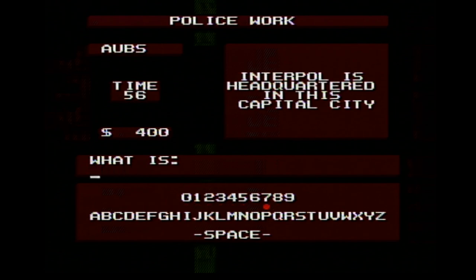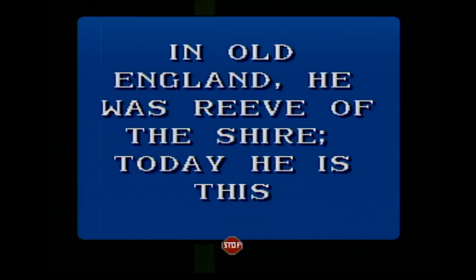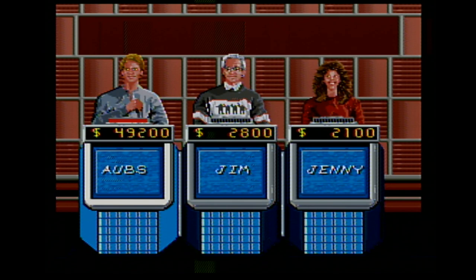Or I think it's Paris. I think Interpol's in Paris. Good thing I changed it. Police work for 600, please. The answer is: In Old England, he was Reeve of the Shire. Today he is this. What's a sheriff?